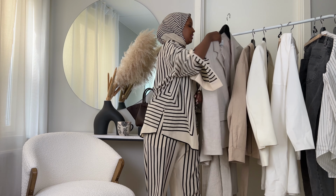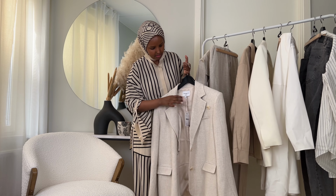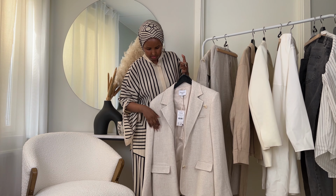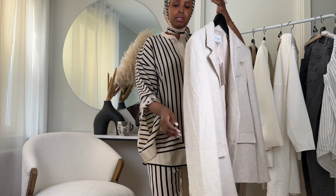But I've got some pieces that I really liked. I don't know if I'm gonna keep it, but this is one of them. It's from Naked. It's a collaboration with Josephine. I really like the color. I like this. It's a linen blend blazer.